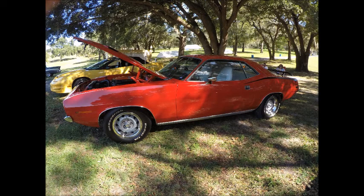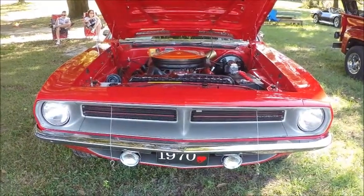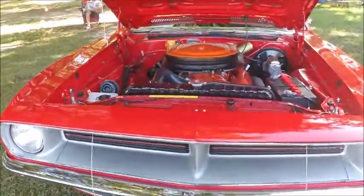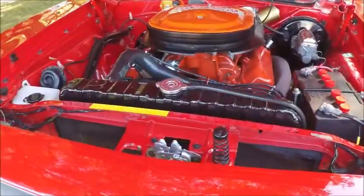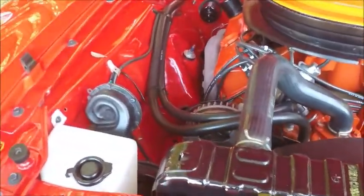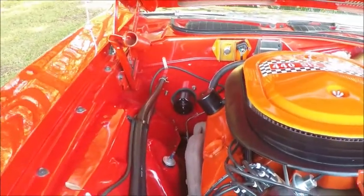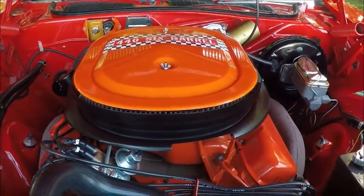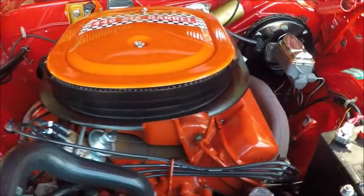This is a 1970 Cuda and has the 440 Super Commando 6-pack. Just didn't get any better than this. Of course, the Hemi was available too, as was the 383, which was the standard engine for the Cuda, which was the most upscale of the Barracudas this year.